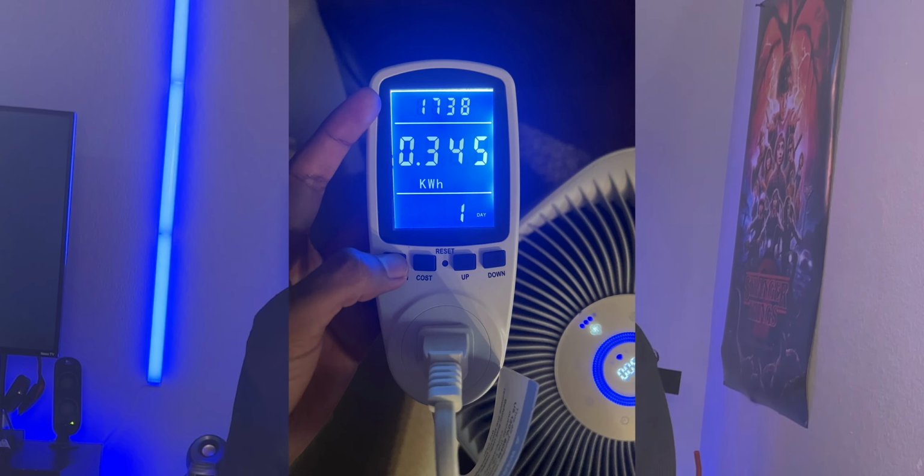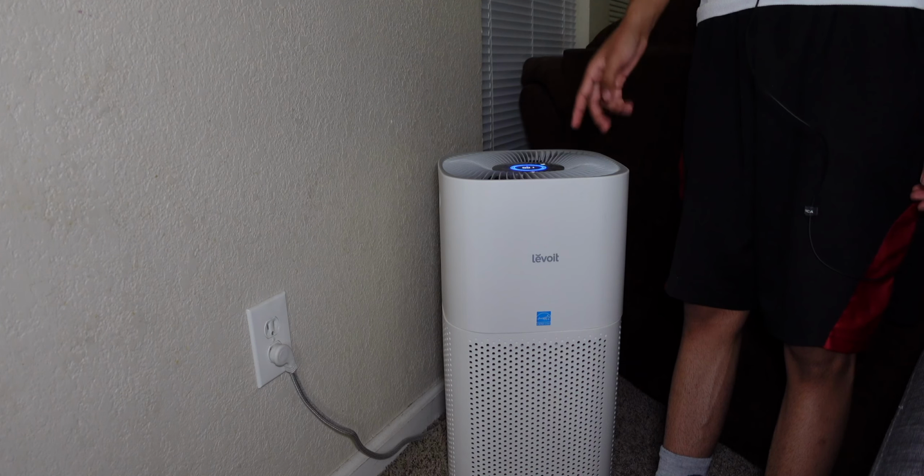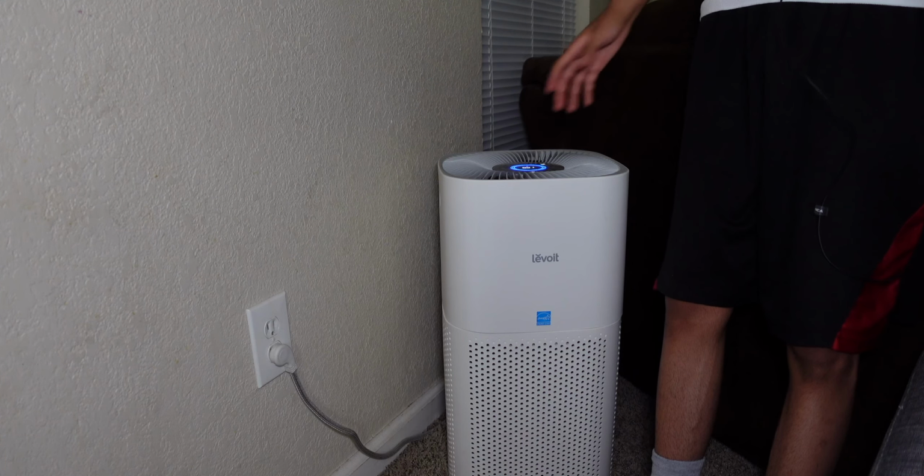Now I did have a fire near me, so a lot of smoke, within the first 2-3 months of having this. This is where it really shined because it took the smoke out of the house. Sometimes when cooking in the kitchen, since this is right next to the kitchen, it filters everything out and stops it from spreading throughout the rest of the house.